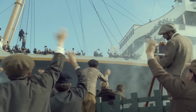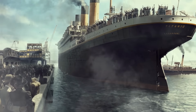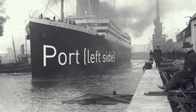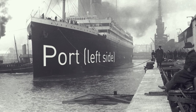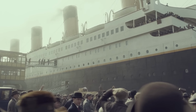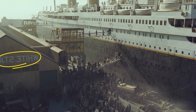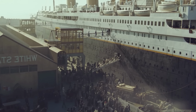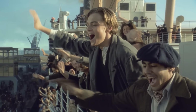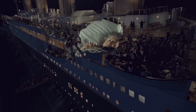But if you remember one of the first scenes with the Titanic departing from Southampton and people waving, you'll understand why the crew had a problem with it. The real ship was docked at the port, or left side, there. They found a brilliant solution and just flipped the scene horizontally to make it look real. The letters and buttons on costumes were reversed, and actors walked in the opposite direction for everything to be changed in post-production.